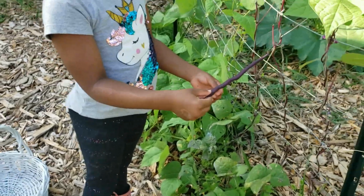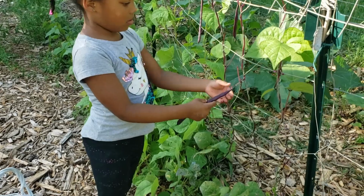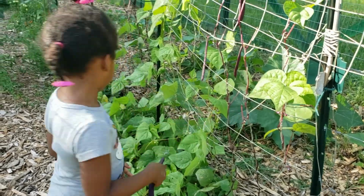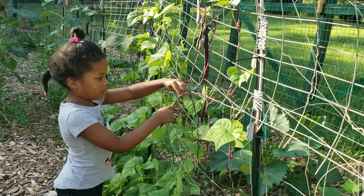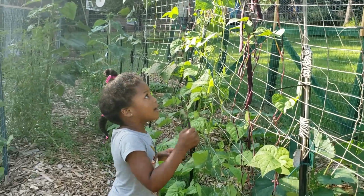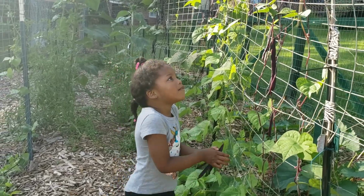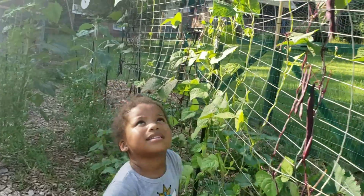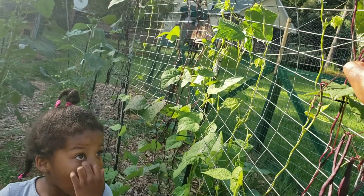Okay. So we've got our purple hull green beans. Yep, they're ready to go. Go ahead. Everything that you can reach should be ready to go. I can reach this one. Mm-hmm. Good job. Oh, can you get that one for me? Which one? That one. Yeah, if you get that one. So remember, only get the big ones.